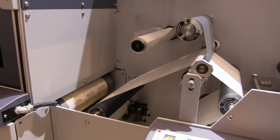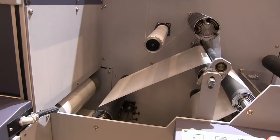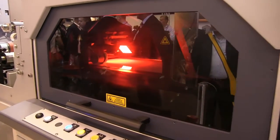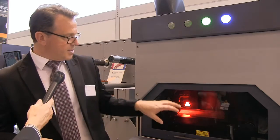So this machine also has an inline finishing equipment with laser. Can you tell me a little bit more about that? Of course. As you can see, we offer this machine, the Tau 330, also with an inline laser finishing system. The system is actually being built in cooperation with a US company called Spartanics. So the heart of the system, the laser, comes from this company.